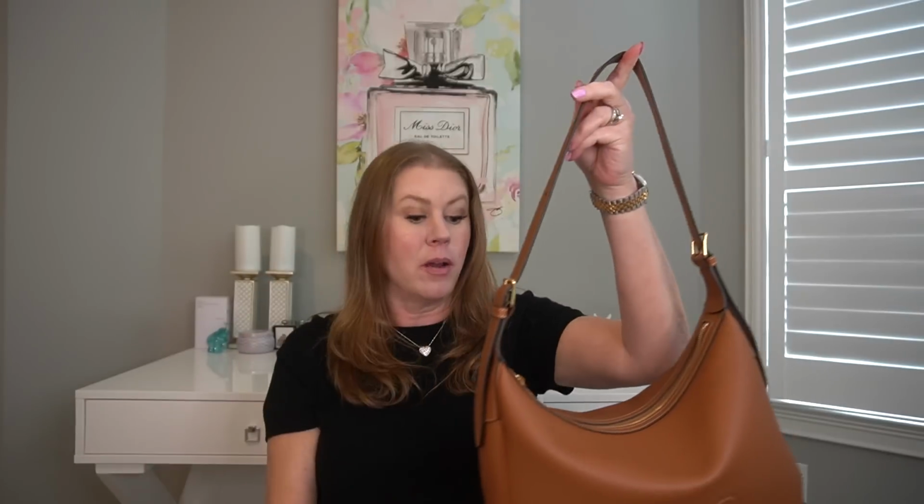I'm so happy with this. I absolutely love this bag. I was so proud of myself. I stuck to what I had said I was going to do. I knew there were 2 bags that I wanted. This one, I have another one coming up, and then I got a really fun bag, but I didn't go bonkers, and I'm very proud of myself.